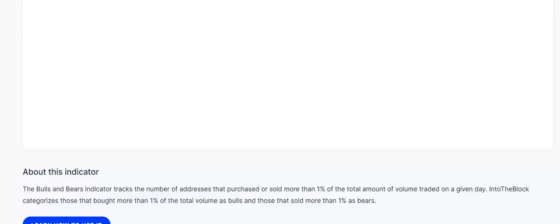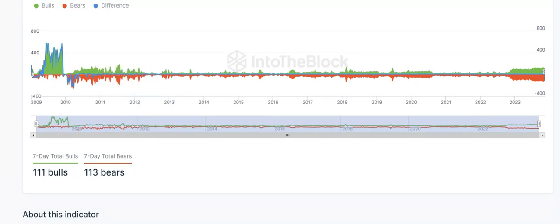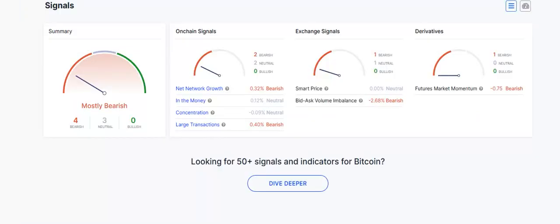Next thing we're going to take a look at here is going to be the bulls and the bears. I really like this indicator as well. And guys, for the bulls and the bears, a bull is an address that bought more than 1% of the volume traded in the last 24 hours. A bear is going to be the opposite. So when we're looking at this over the last 7 days, we have 111 bulls and then we have 113 bears. So right now the bears have been winning here in terms of the transactions. So just really keep an eye on that. Something you want to really look at.